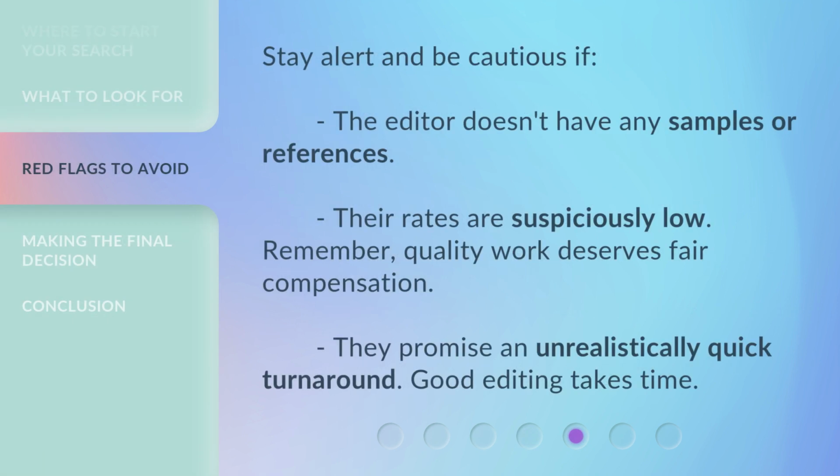Stay alert and be cautious if the editor doesn't have any samples or references. Their rates are suspiciously low. Remember, quality work deserves fair compensation. They promise an unrealistically quick turnaround. Good editing takes time.